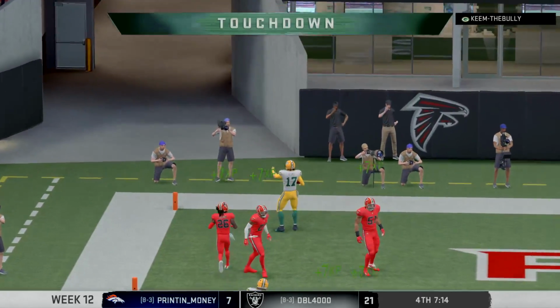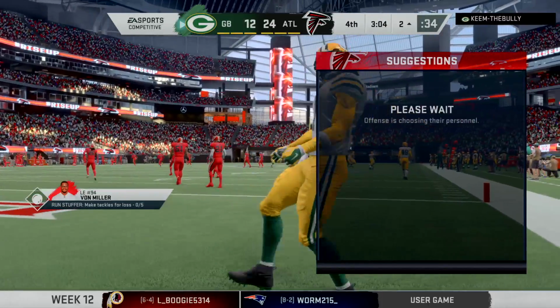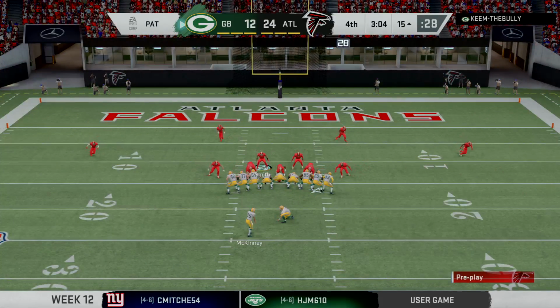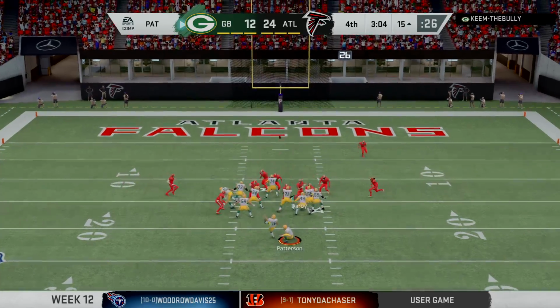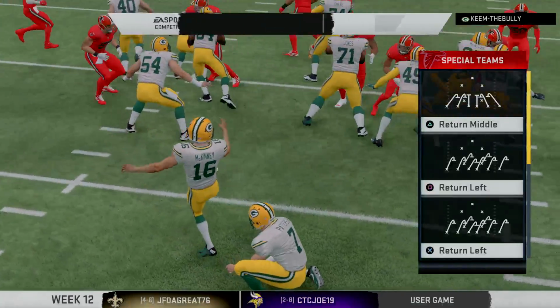Got a man open. It's Adams. Touchdown, Green Bay. Davante Adams with touchdown number 2 in the game and now 11 on the year. And that interception key as it leads to the touchdown. Point after, right down the middle. And that makes it 24-13.